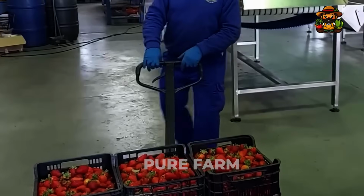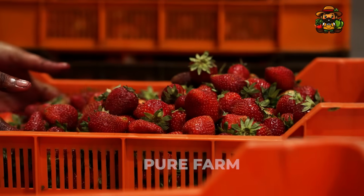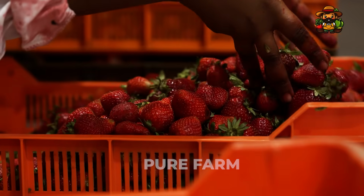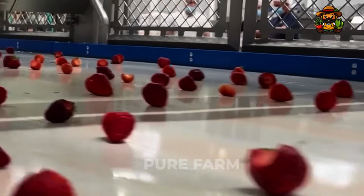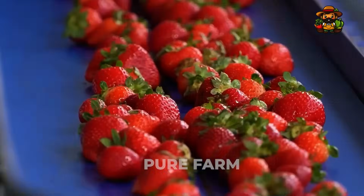Strawberries start at the scale. To guarantee sufficient delivery, the berries are weighed here. Although easy, this step is crucial to jam manufacturing uniformity. The sorting unit receives strawberries after the weighing station. True magic happens here. Manual and computerized tests ensure that only the finest strawberries advance in the sorting process.